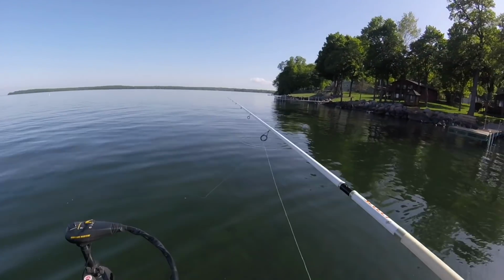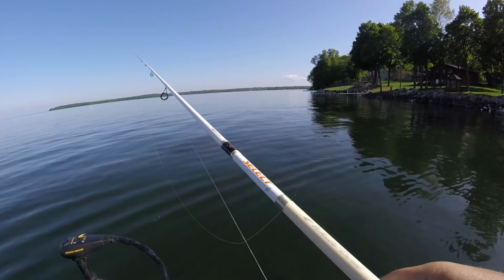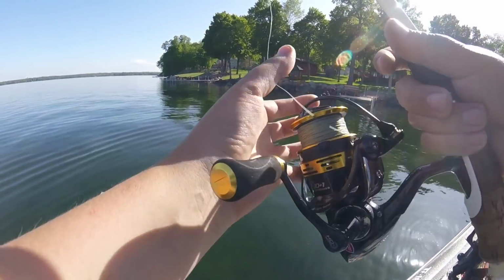Oh my God, there's a freaking giant. Please, please, please. Oh man, that's a 5-pounder.